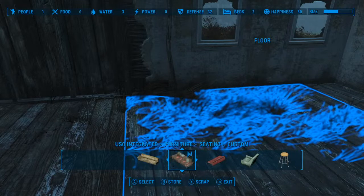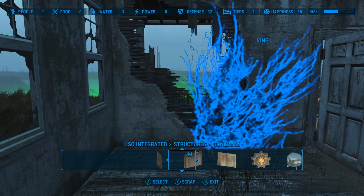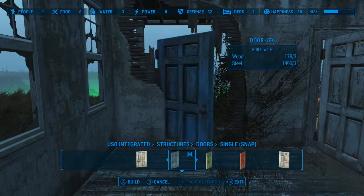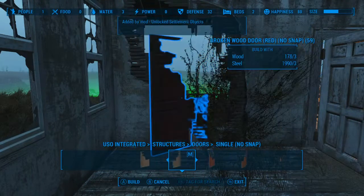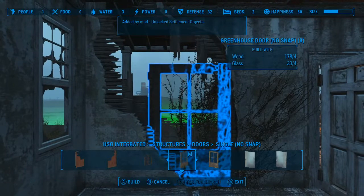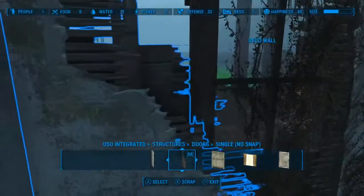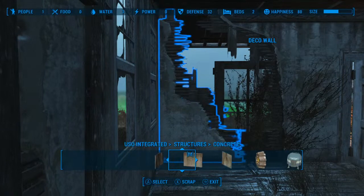Oh yeah, yeah. I see what you're saying. Use the glass doors. Doors are over here. And I probably just went to the wrong doors, yeah? Use these or one of these, as a window. And then I can cover up the wall around it. That is an excellent idea.